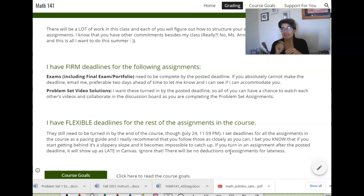Because I put deadlines in Canvas, these assignments will show up as late if you don't submit them by the posted deadlines. Ignore that and don't pay any attention to it. It's just the way Canvas works.